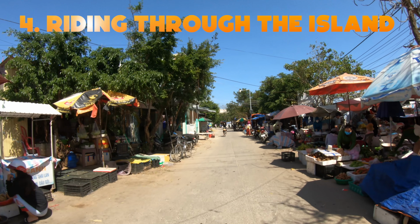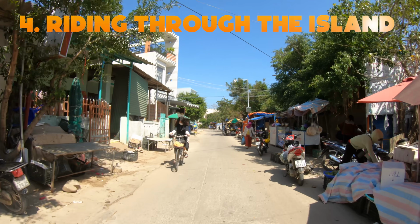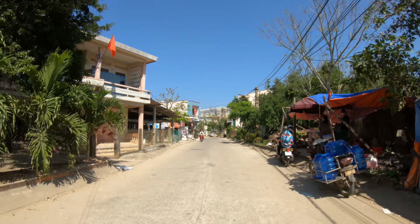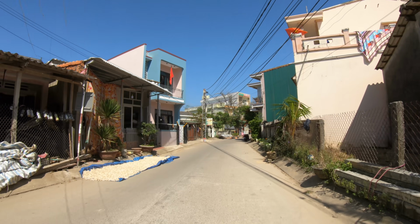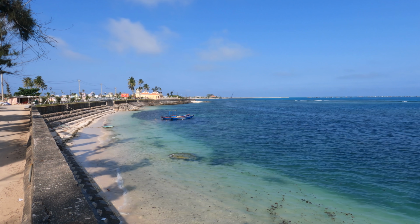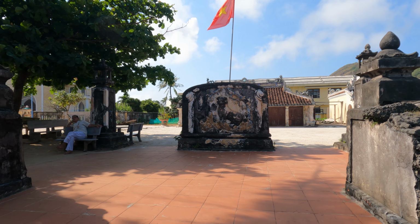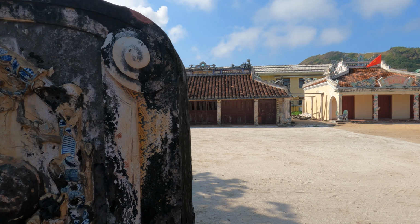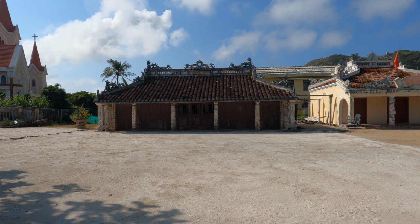So number four, back to Lisson. Riding a motorbike through Lisson Island should be on your list to do as well. I mean, okay, the motorbike is the most convenient way to go around, so this point might seem unnecessary, but still. If you have enough time, let's say 2 or 3 days, take an hour or two one day and just get lost.